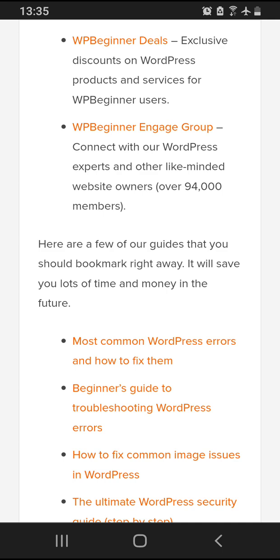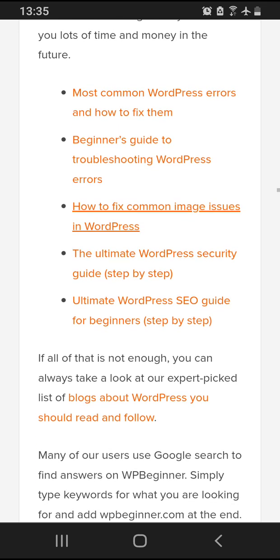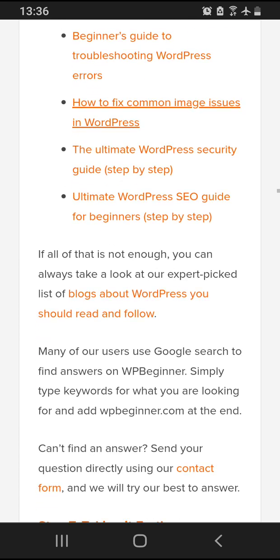Here are a few of our guides that you should bookmark right away. It will save you lots of time and money in the future. Okay, so you see it has most common WordPress errors and how to fix them. Great. Beginner's Guide to Troubleshooting WordPress Errors. How to fix common image issues in WordPress. The Ultimate WordPress Security Guide step by step. Wow, that's a good one. Ultimate WordPress SEO Guide for Beginners step by step.